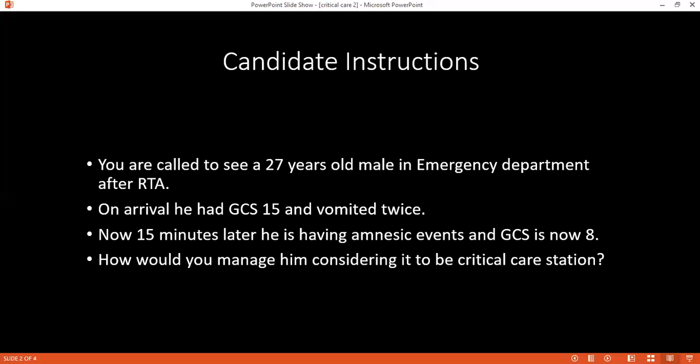If you have read and understood, kindly tell me, considering it a critical care scenario, how would you manage this patient? I'll first go into the room and show my thing to the examiner. Since this is an RTA, I would follow the ATLS guidelines for management.